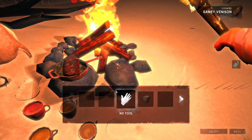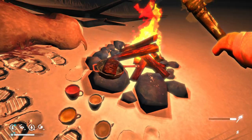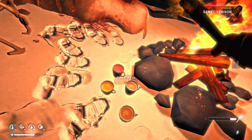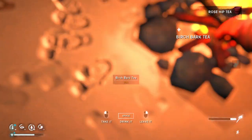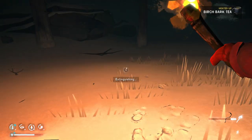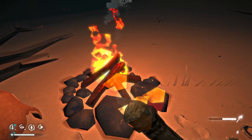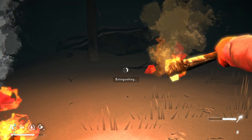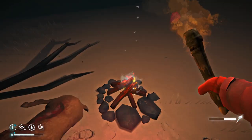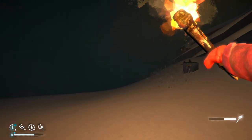Did I have any more? I did not. Okay. Oh, let's take that. Let's pick that up. This up, this up, this up. Let us put this out. And then let's pull these. Cool. And maybe one more. Cool. Let's grab these mushrooms. And I think we might just go sleep.